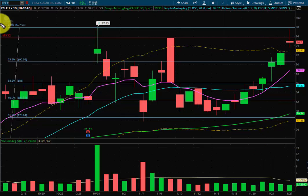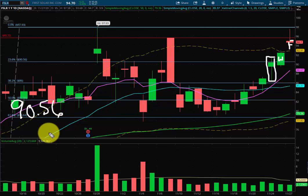I am already long FSLR for a swing trade, right? If you're in the Trade with Text chat, you've known that since Thursday. We initially went long because FSLR, one of our favorite solar stocks to trade, started breaking above 90.56. Right? Tried to break above it on Tuesday, okay, because this is a short week, right? So it's Friday, Wednesday, Tuesday. All right. Tried to break above it on Tuesday, couldn't break it. And then Wednesday, when it stayed above it, we went long. Okay. I think I misspoke earlier and said Thursday, but it was Wednesday.